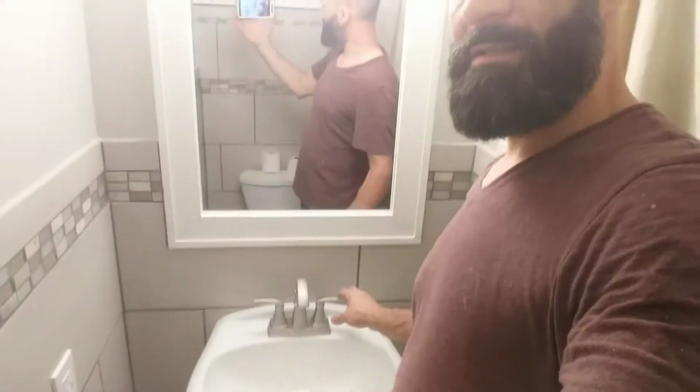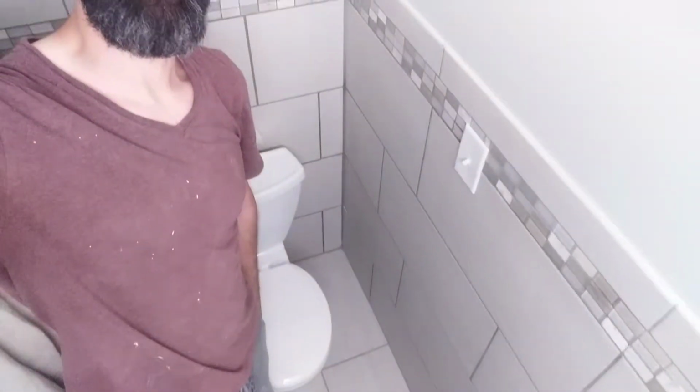But we have a working sink. That's exciting. And over here we have a nice toilet that's not pink and actually flushes. That's pretty exciting. And all the tile work is done and everything like that. So I'm pretty happy with it. Tiled all the way down, no baseboard, no wood anywhere, so there are no places for water to make a nasty mess in here. Whoop, made it dark.